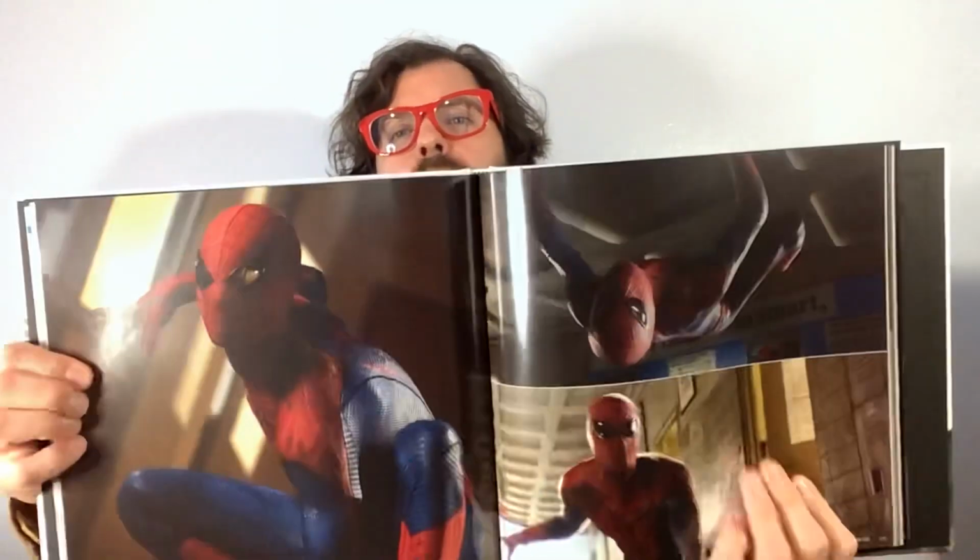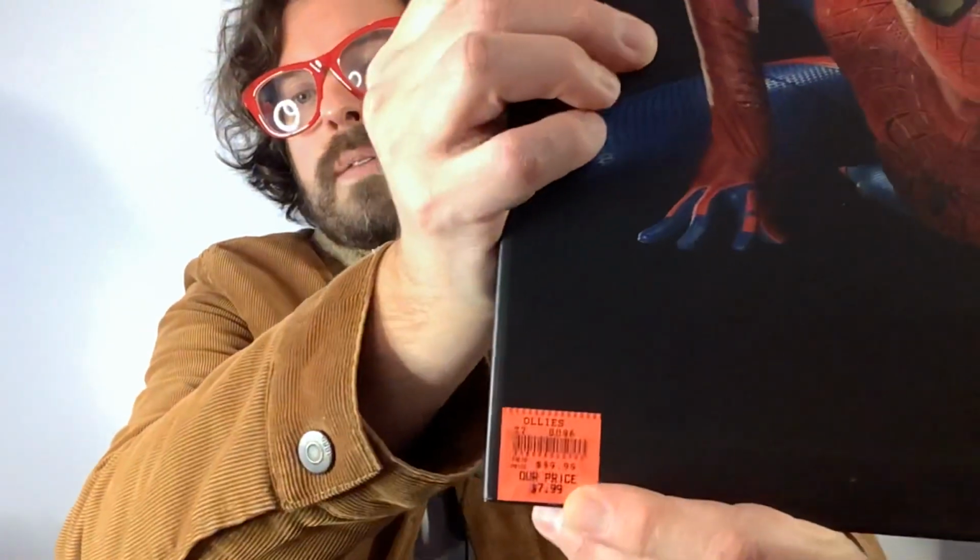But one of the things I thought they really got right was the quippiness of Spider-Man, how he was always talking and how funny Spider-Man is. Anyway, this is a beautiful slipcase art book. It was retail price of $50 and it was $7.99.